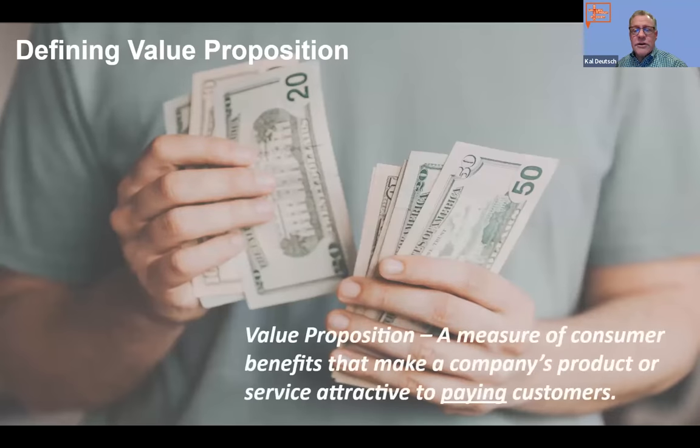Okay, first and foremost, what is value proposition? It's a very simple concept. It's the measure of consumer benefits that makes your product or service attractive to paying customers. And you'll note that I underlined paying customers.